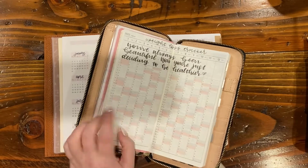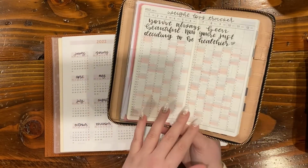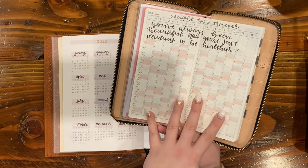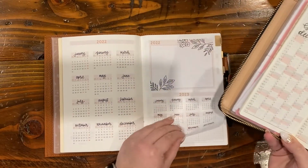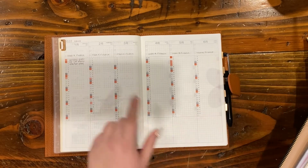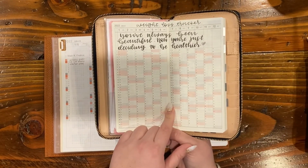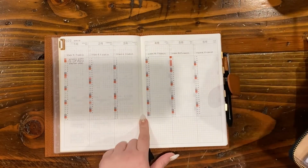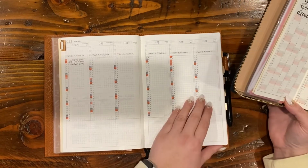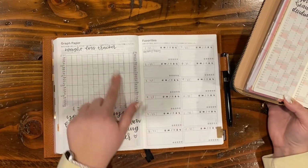All right, so then if you go into the index page here, or what I call the index page, in the Weeks, I'm going to use it as my weight loss tracker, right? But in my Hobonichi Cousin, I'm using the year at a glance as my index. So here's my weight loss tracker in my Weeks, but in my Cousin, it's going to be my index, because my weight loss tracker in my Cousin is going to be in the back here on this graph page.